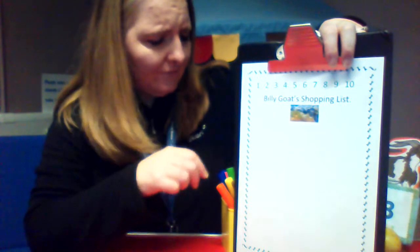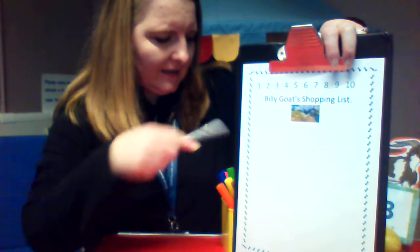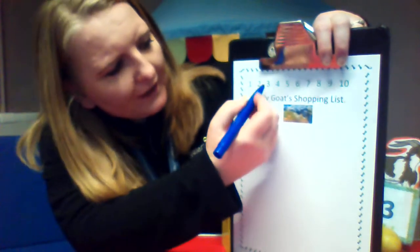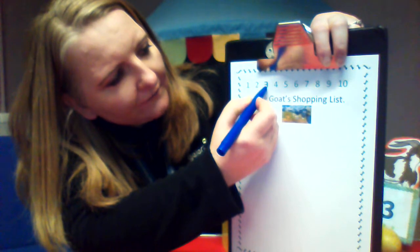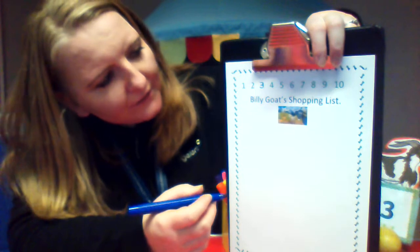So I've run out now of my 3 pears. So I need 3 more pears now. So how do we write a 3? I'm going to trace over the number 3 up here. Round the tree, round the tree. And that's the way we write a 3.